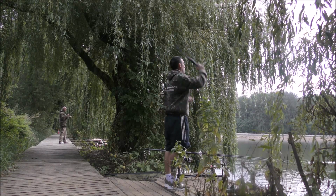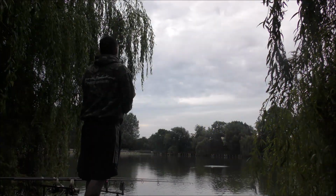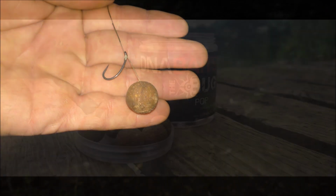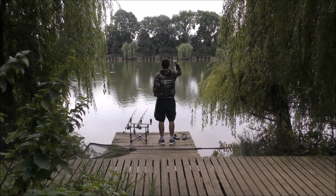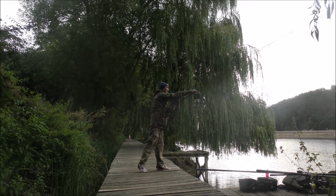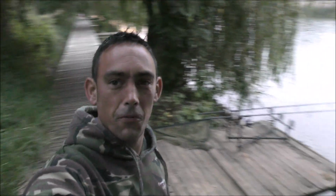With a throwing stick, I scattered about 100 boilies. For bait, I was using DNA's The Bug. One of my hook baits was straight out of the bag, the other was on a bug pop-up. It is official, my rods are in the water.